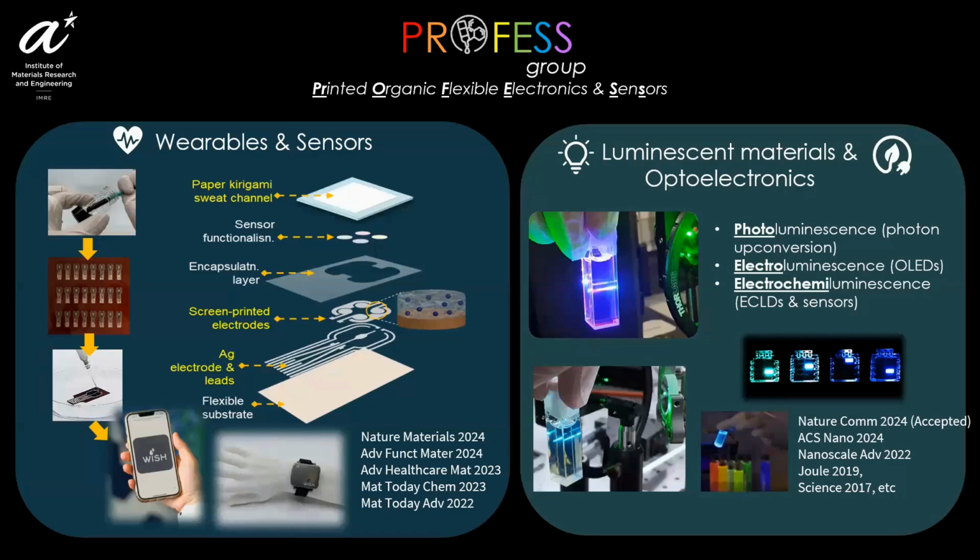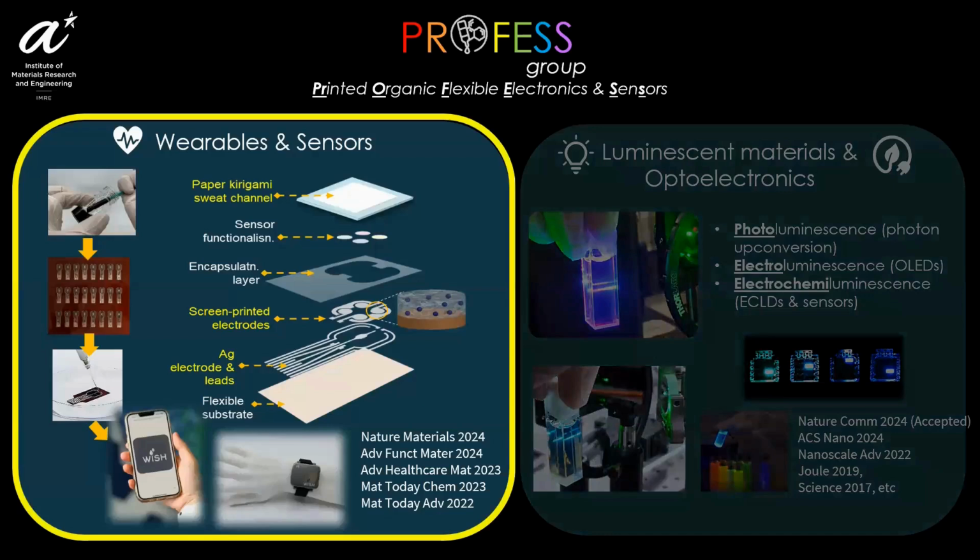And so we've got a couple of recent publications on this topic if it's of your interest. Along with photon up-conversion, we are also looking at other electronic devices, including OLEDs and electrochemically excited luminescent devices. For today's talk, we are going to look at the other portion, which is on wearable technologies and flexible biosensors.